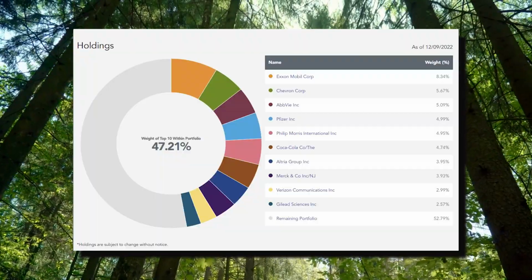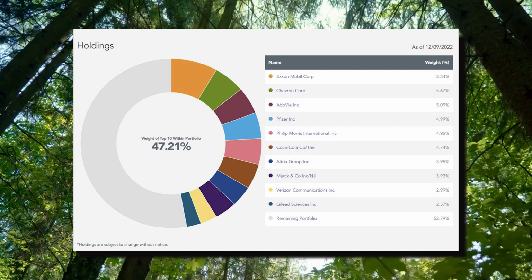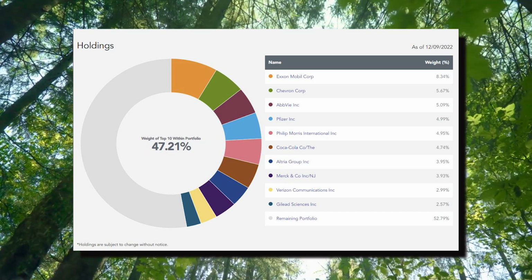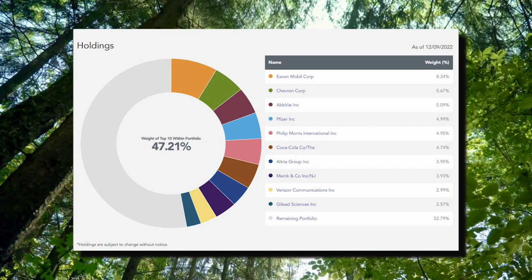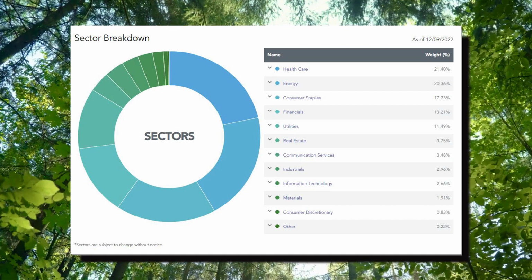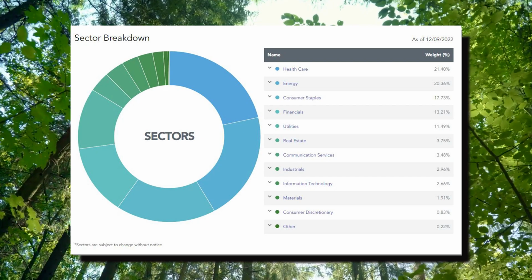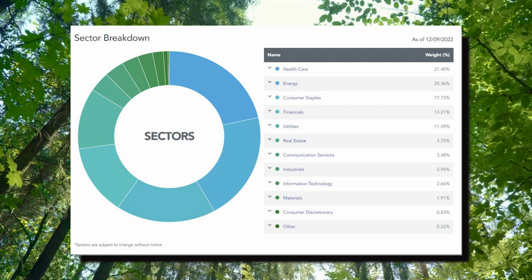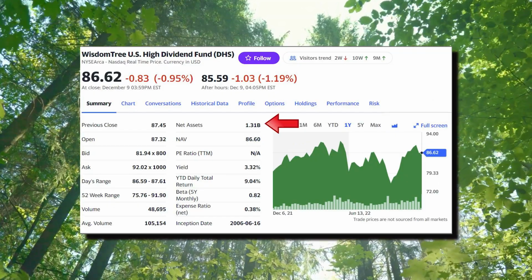Out of the 311 companies that it currently holds, within its top 10 are companies that everyone has heard of, such as ExxonMobil, the oil giant with 8.34%, Chevron, the other oil giant with 5.67%, and AbbVie, the pharmaceutical giant with 5.09%. DHS encompasses most sectors, but the top 3 sectors that it currently holds are healthcare with 21.4%, energy with 20.36%, and consumer staples with 17.73%, and has a total net asset value of just a little over $1.31 billion.